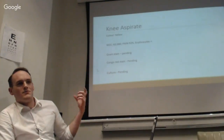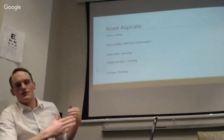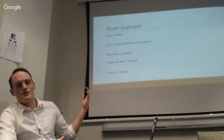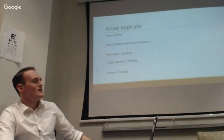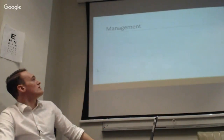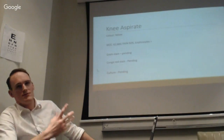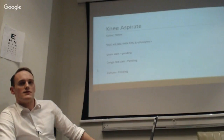But if anyone asks you what cell count would indicate septic arthritis, we just say 50,000. But really, it's a spectrum. Once you get up to 100,000, then the likelihood ratio is like 20 or 30. So it's more likely. And also the polymorphonuclear count as well. I can't remember what the count is, but it's 90%. But a high count like that again suggests septic arthritis.